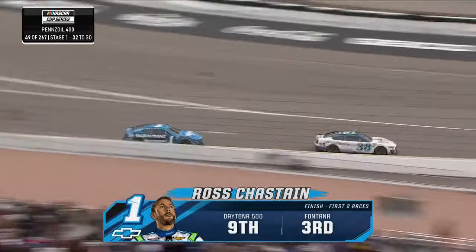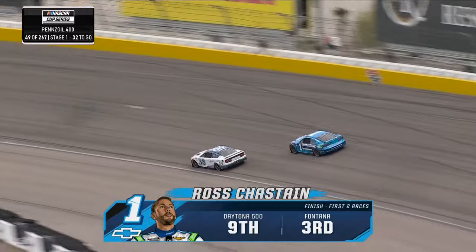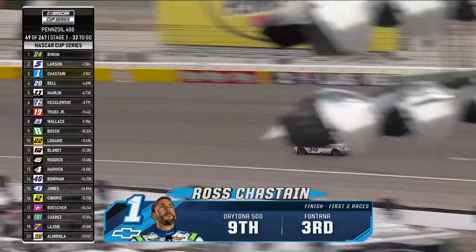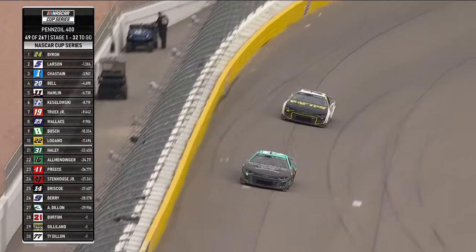Ross Chastain running third, 4 seconds off the lead, and holding pretty close to William Byron's pace, within about a tenth, tenth and a half of a second, as he works past Todd Gilliland, who's a lap down. This has been such a feel-good story, Trackhouse Racing, not only last year, but picking right up where they left off. Got an opportunity to get Justin on here.